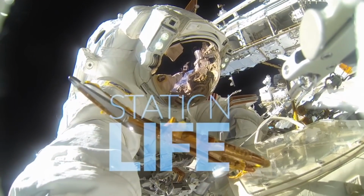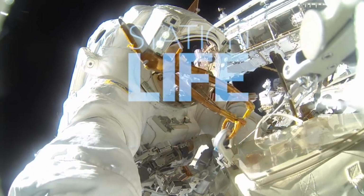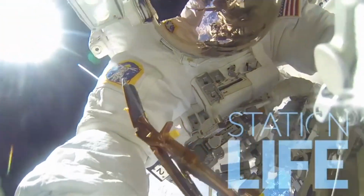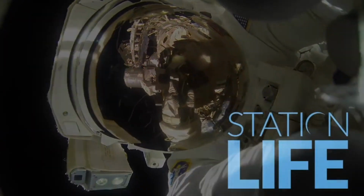As the International Space Station flies 257 statute miles over the coast of Chile, Terry Virts in the initial moments of his first spacewalk.